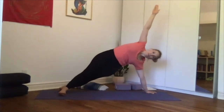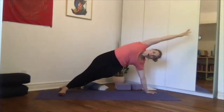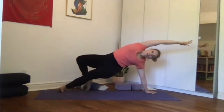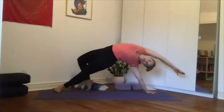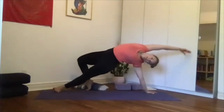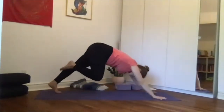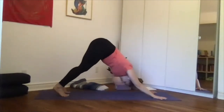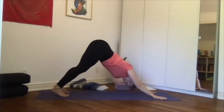Lift your hips, push the floor away. Good, rotate the palm to face the front of the mat. Take the arm up and over the head. And now see if you can step the right foot behind the left, lift the hips and reach and lengthen the side body. Good, and then big circle with that right arm. Take the hand back down, stepping back, downward dog or vinyasa. Good, pausing there. Take a breath in downward dog.